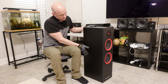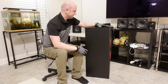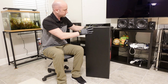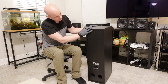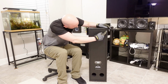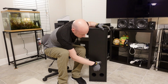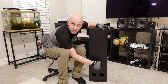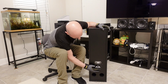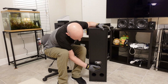Overall, the exterior looks kind of like the standard vinyl or whatever it is on the outside. It has that fake wood type of look. The rear is kind of interesting, the way it's a little bit indented all around. The binding posts, I didn't think were going to be this nice, but they actually are. They feel really good. They spin really well. They feel solid. So that to me was a surprise.